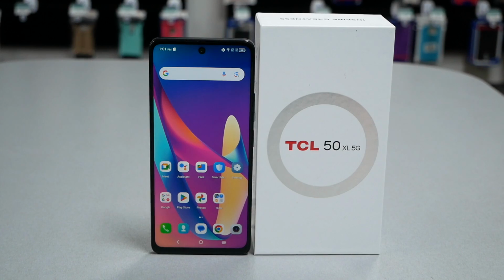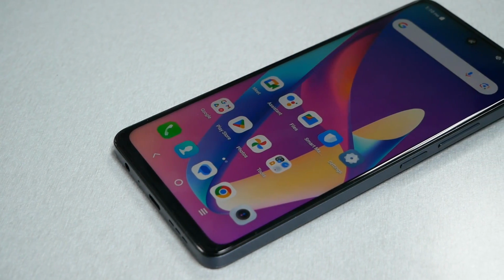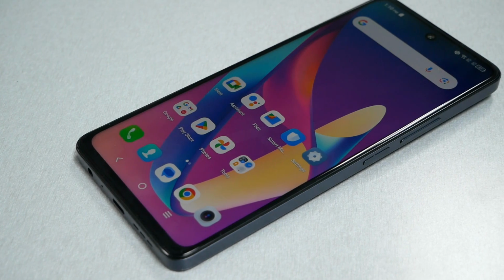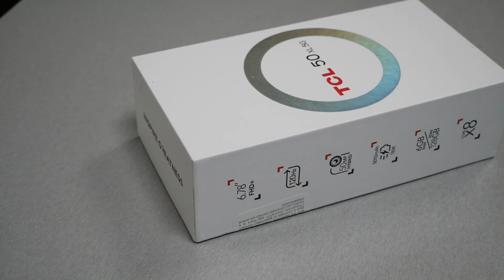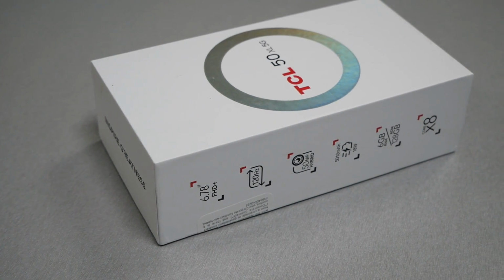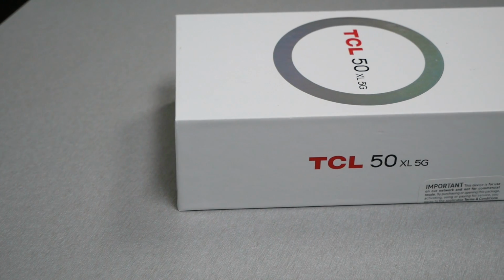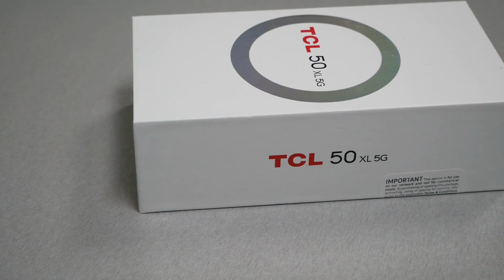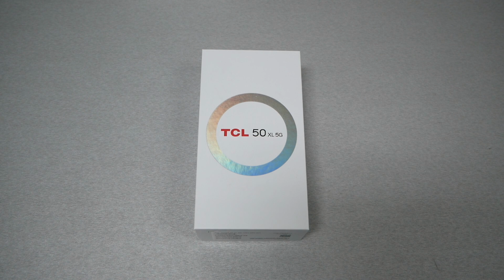Now some minor disadvantages: the phone is made out of plastic for the frame and the back of the phone, which is very normal in all the budget phones. In addition to this, the phone is not rated IP67 or 68 to be dust and water resistant. One of the advantages is that this phone has NFC, and the phone also has 2 speakers.